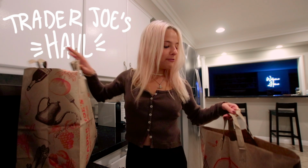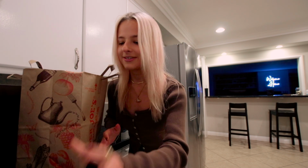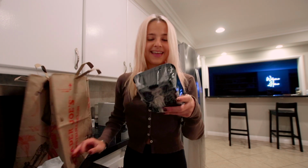Okay guys, so I just got back from Trader Joe's and I want to show you all some things I got. I got some new stuff. Brussels sprouts, cauliflower. I feel like I get a head of cauliflower a week. It just really goes out. Some raspberries, a singular sweet potato, some grapefruit cups. These are just an easy snack.